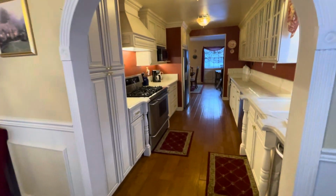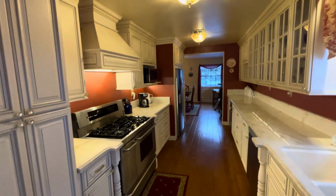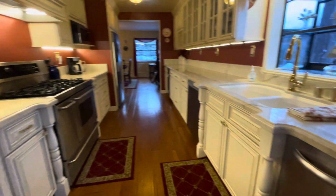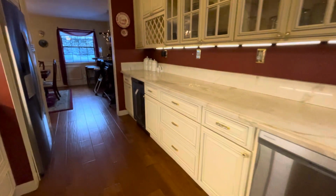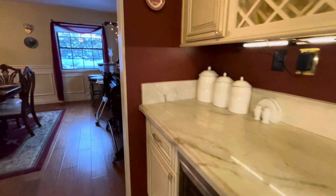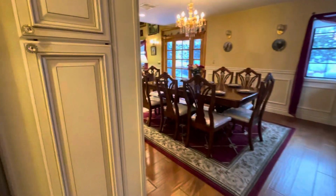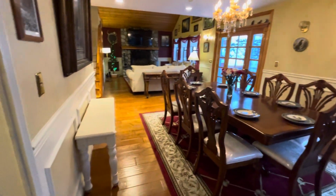Down this way is the kitchen. New quartzite countertops, stainless steel appliances. Even has a trash compactor, dishwasher, and wine fridge. We have a formal dining room that's open to the living room.